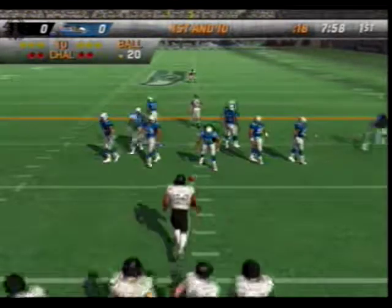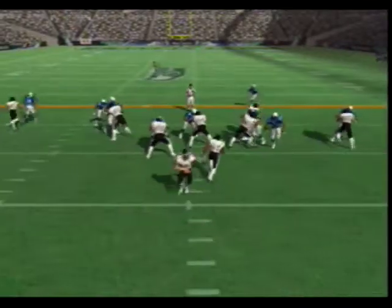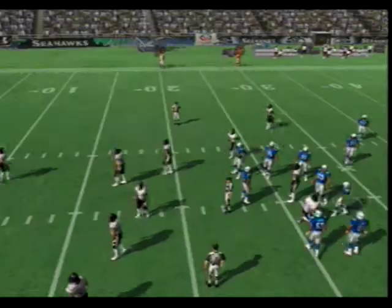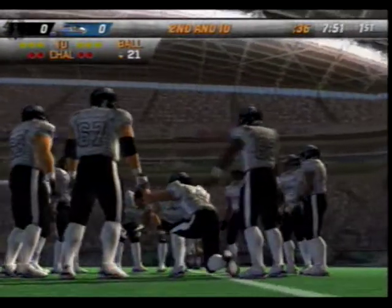First and ten. Ball on the 20-yard line. Only one man back. Hand off to the tailback. Butler comes up to make the play at the 21. He has a fast first step. He can explode through the hole, but he needs a line to create that little crease or cutback lane to break free.